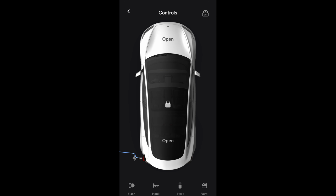There's also this start button, which, let's say you're out of the country and someone needs to move your vehicle at home. It'll give them a certain amount of time where it gives them access to the car and they can move it. You can also vent your windows and also check your tire pressure.